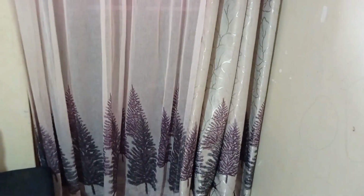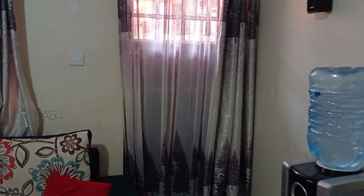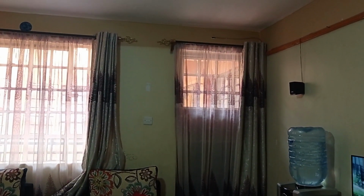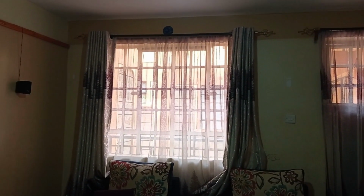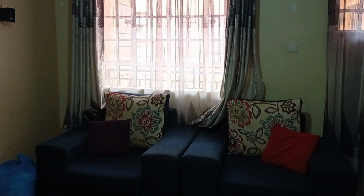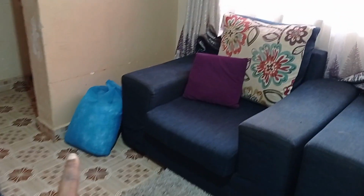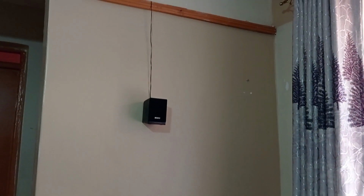Guys, so we are back home and I wanted to show you guys the living room tour before I start doing the makeover. That is just the entrance door and the window. I think there's a lot of work that needs to be done in this living room. Over here on this corner I just stacked the items that I got from Fanaka, and I thought of doing this video real quick before the kids get out of school. And as you can see, my walls are not good.